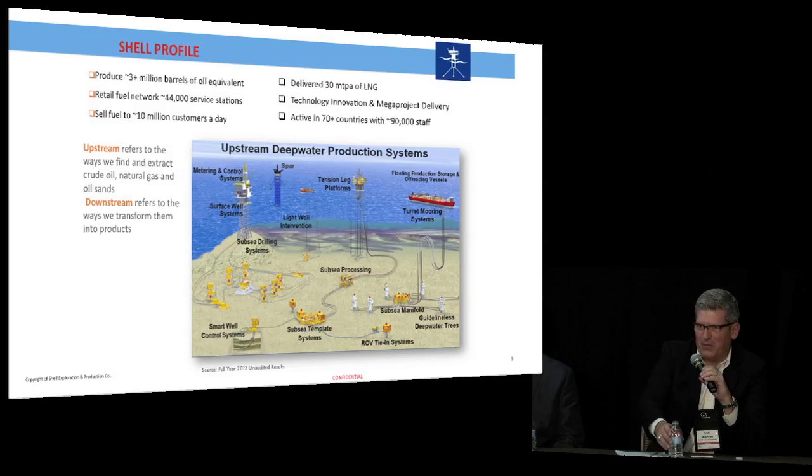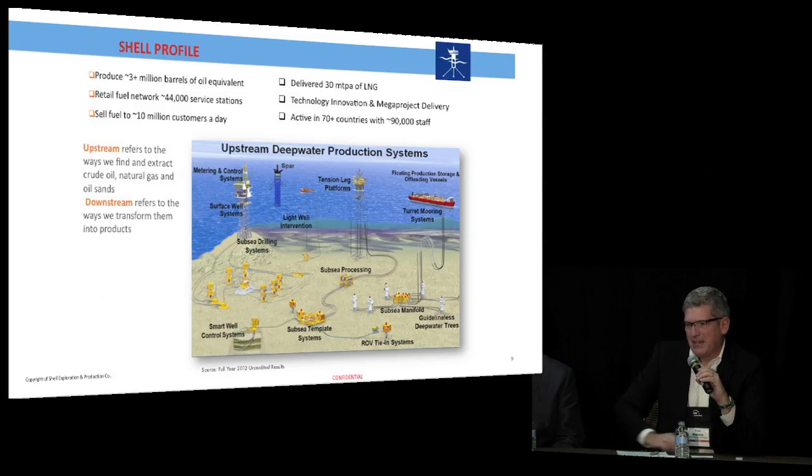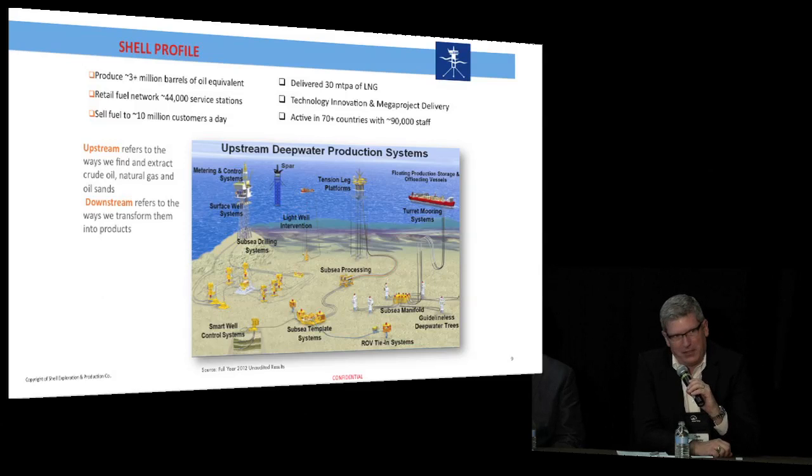Obviously, I think probably all of us are familiar with the brand and the retail service stations, the yellow pecten. Shell is one of a few of the major integrated oil companies. Depending on the metric, we're in the top three, with the other folks that we compete against in that space obviously being ExxonMobil, Chevron, BP, and Total.